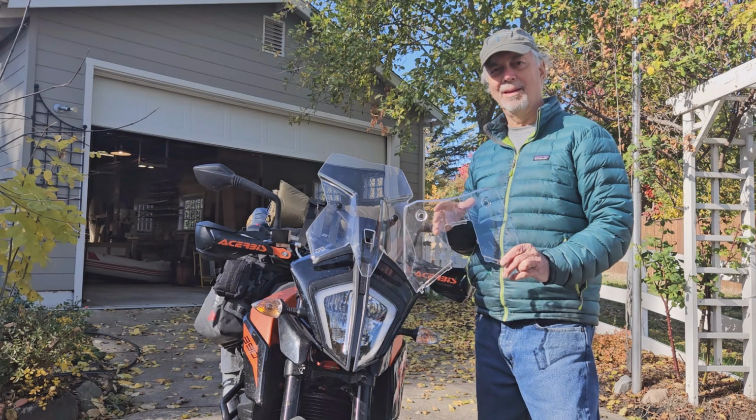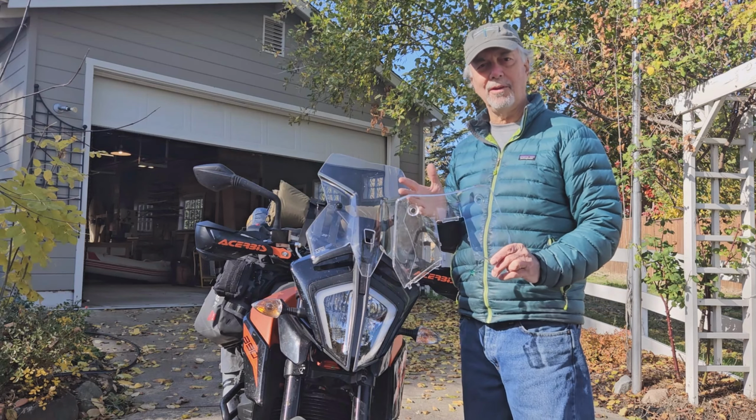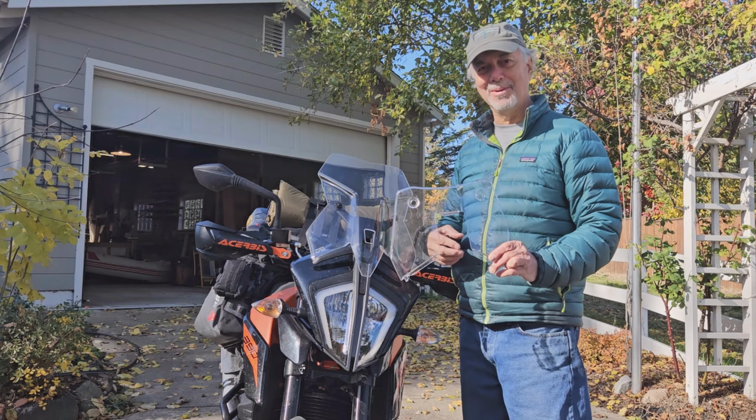The KTM 390 Adventure motorcycle comes with a very short, small windscreen. It's adjustable for about 1.5 inches, and that's all. So what I found out is that the wind was just hitting me right in the chest and the neck area. I needed to get something that would buffet the wind a little bit more, because I do record videos and I have my camera and my microphone right where the wind was hitting.